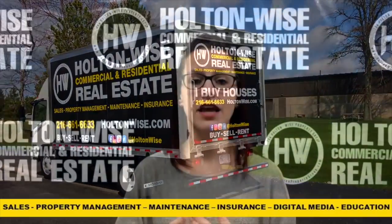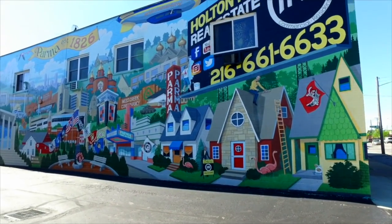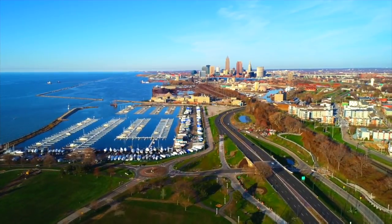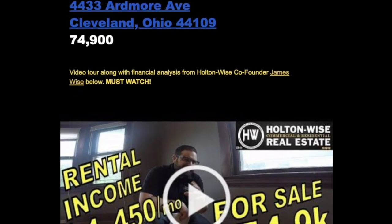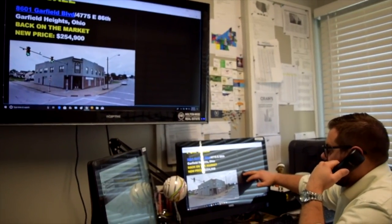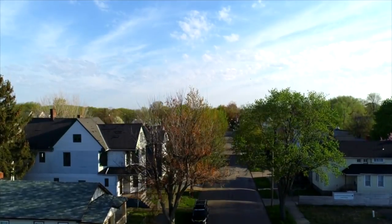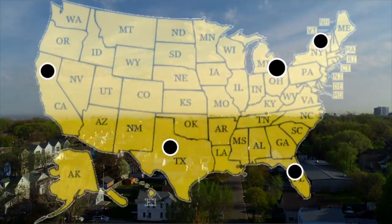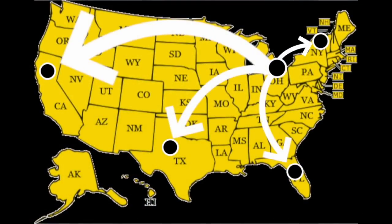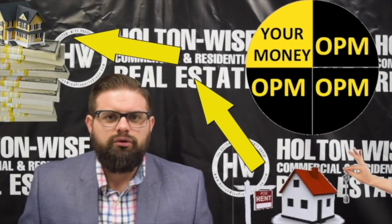At Holton Wise, we provide the complete turnkey solution for all real estate investors, whether they are local, out of state, or even abroad. As real estate brokers, we will provide you with agent representation to help you buy properties ranging from single-family homes to large apartment complexes. We even have referrals for lenders who can provide investment property loans to investors located in all 50 states, allowing you to capitalize on the use of leverage or other people's money.